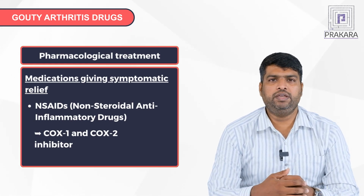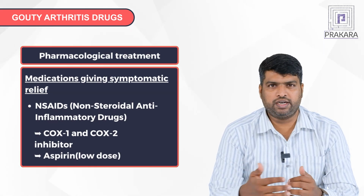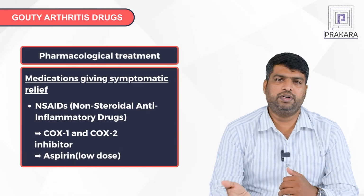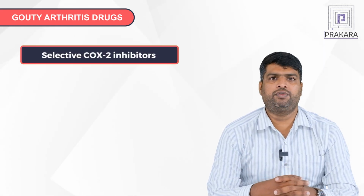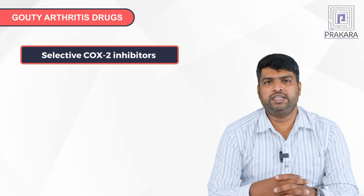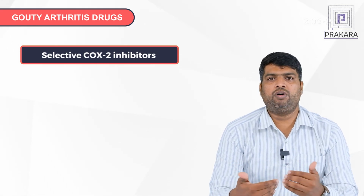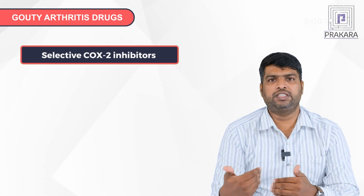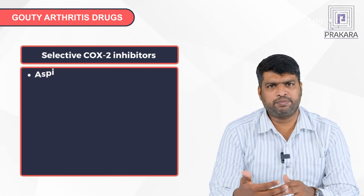So we have medications such as aspirin. Low dose aspirin is most commonly used in the treatment, and high doses of aspirin are used as COX-2 inhibitors. Most precisely, we go for the selective COX-2, because those are associated with the inflammatory pathway, the pain sensations, all of which in the inflammation pathway are associated with COX-2. So we have medications such as aspirin over there.